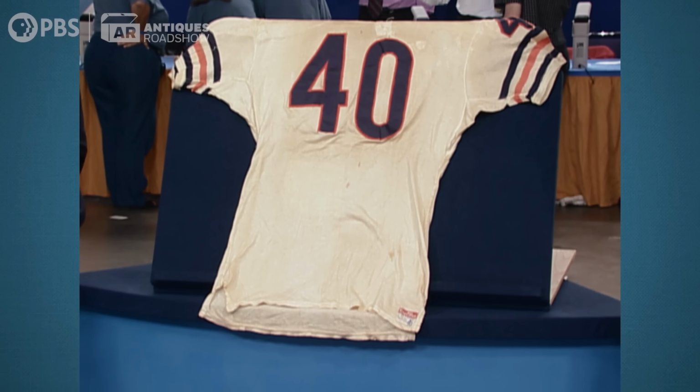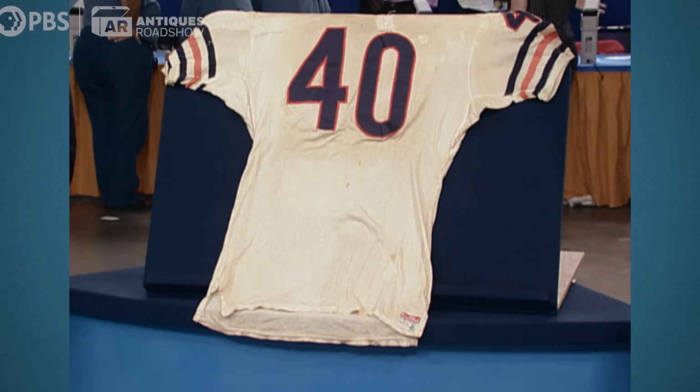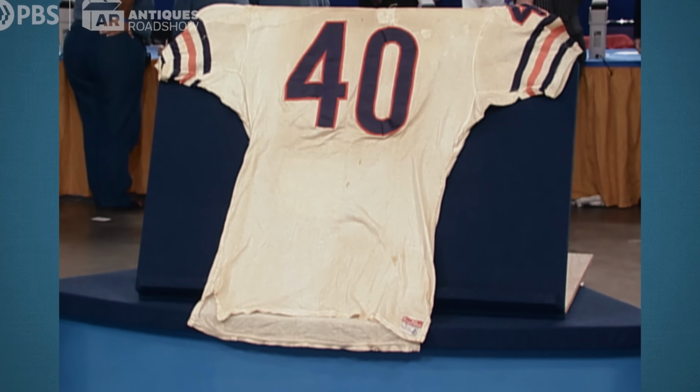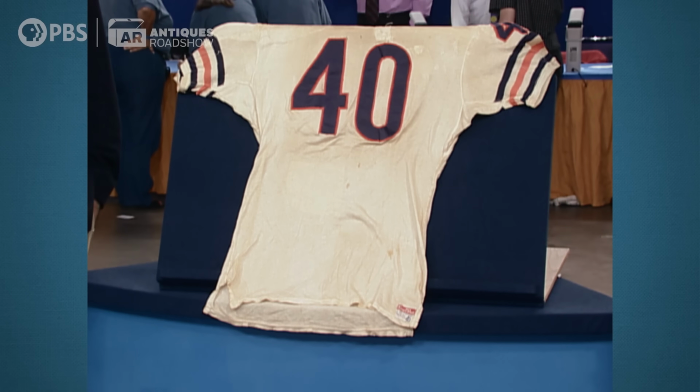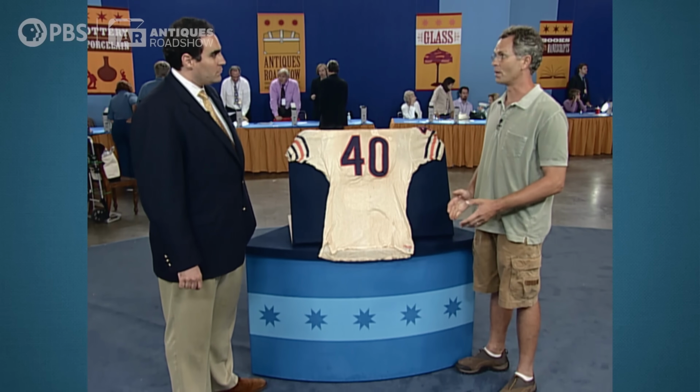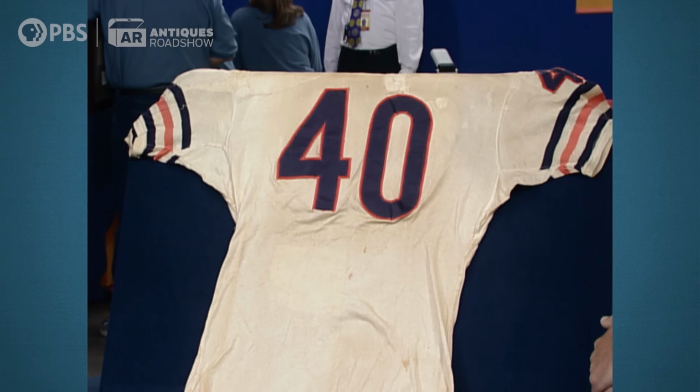The guest had kept the jersey tucked away in a box for over 30 years, unaware of its true significance. My oldest brother coached Little League up in Connecticut about 30 years ago, and one of the kids on his team, his father was the public relations director for Sports Illustrated. As a token of appreciation for the coaching efforts, the man had gifted the guest's brother an assortment of sports memorabilia, including a Chicago Bears jersey worn by the legendary Gale Sayers.